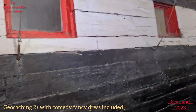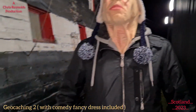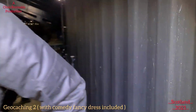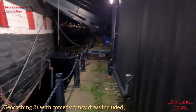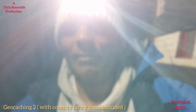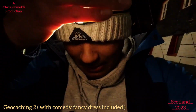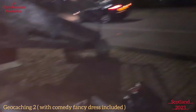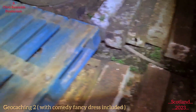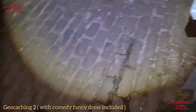I don't want to drop my phone in there. I'm holding it with one hand. Oh, right, well, this is a container. Don't try to pinpoint it. I'm still in the process of finding it now. That's because there's a lot. That's just dropped down there. If a police saw us, we'd definitely be getting questioned. That's for certain.